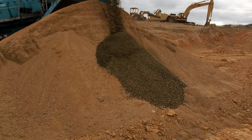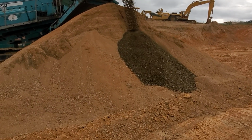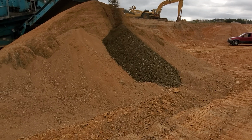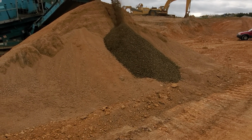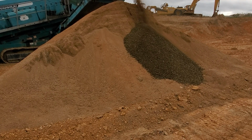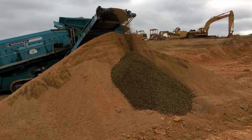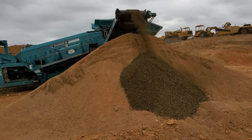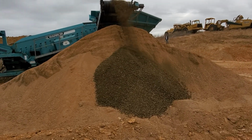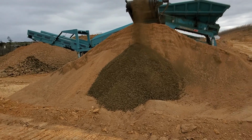Now another service that we provide is biomixed soils for retention ponds. You need clay and different types of soils, and that's determined by the design or specifications for the retention pond. You provide those specifications to us, we'll custom blend the material for you, and we can provide delivery.